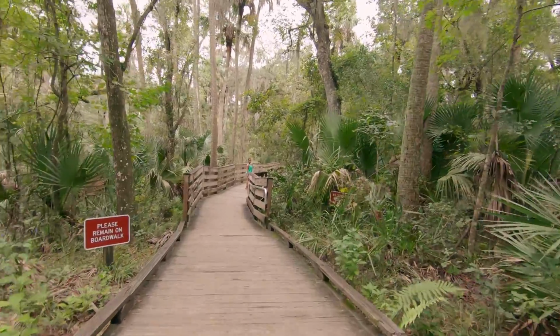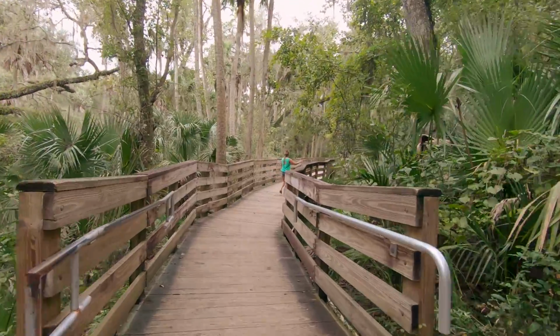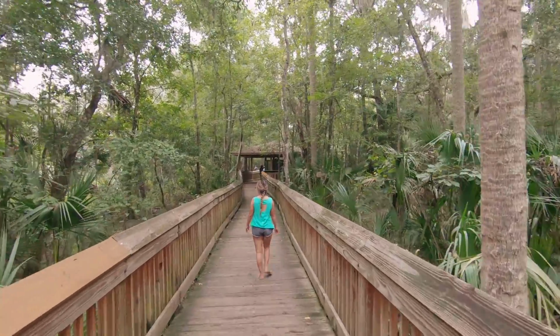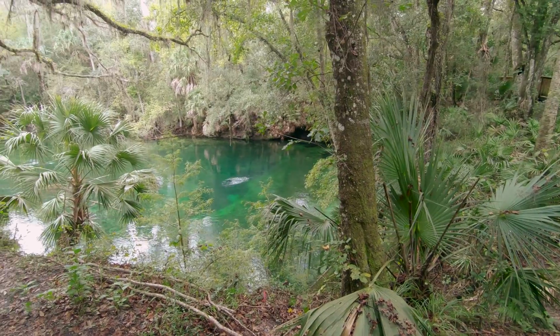As we started to get closer to the spring, the trail got a little more narrow and quite a bit windier, and it also started to take on this jungle rainforest type of vibe. It was really cool, and for some reason the trail was kind of empty that day. We almost had the entire place to ourselves.